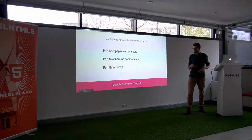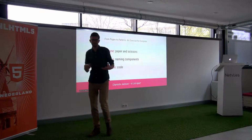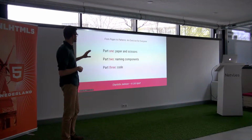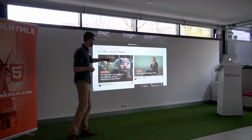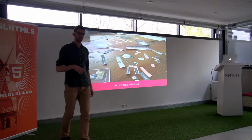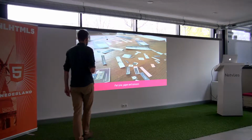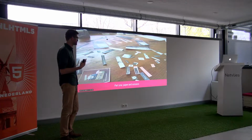So how can we name things? How do we do that? Well, maybe it's good if we make it a team effort. Let's take a look at this method from pages to patterns that was on A List Apart. We have this website with that component. Let's print the website out, or if you're good in Photoshop, let's just put the website in Photoshop and cut the website into all the components that we have. Let's take scissors and cut the website in all parts.